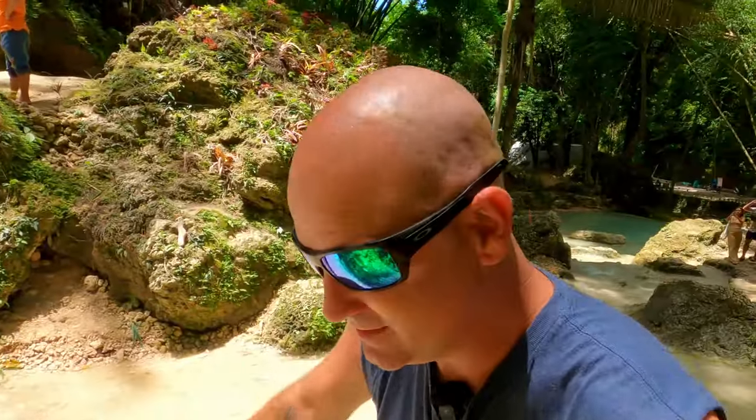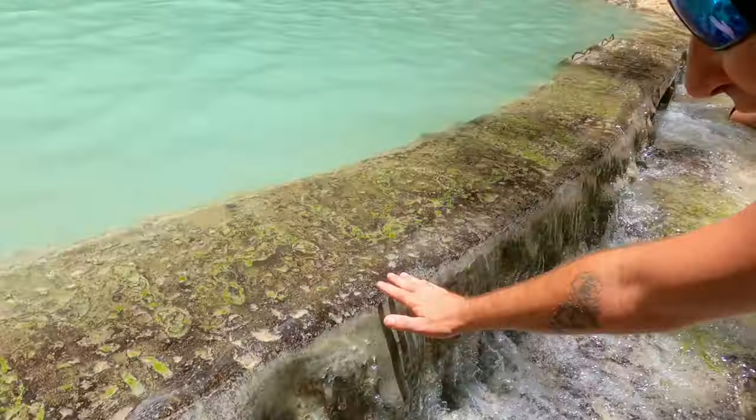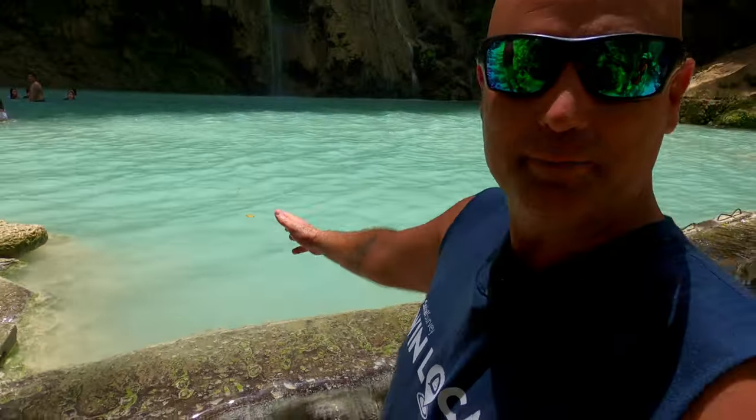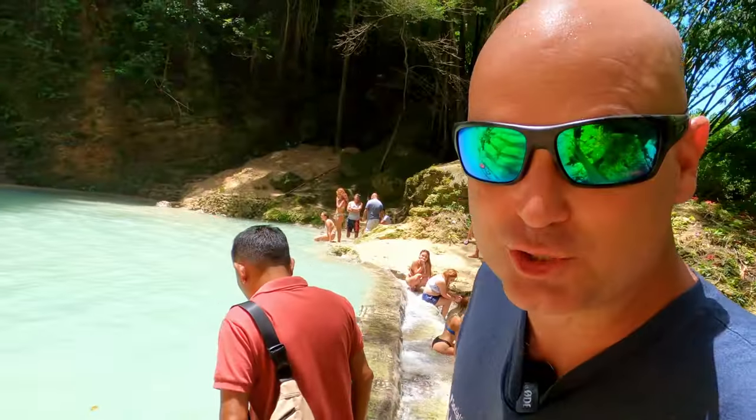Getting bright. I can see the falls. It's looking nice. Look at all the rock they've done. So they dam it back, make a good swimming hole. These people know how to make a waterfall and a swimming hole. This is it.